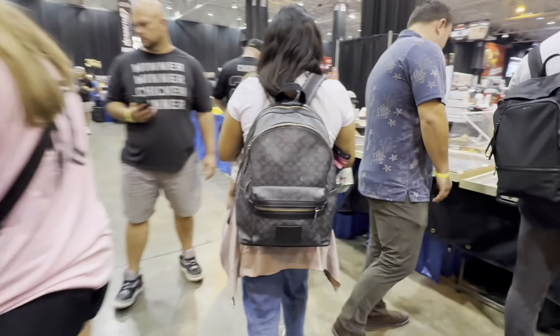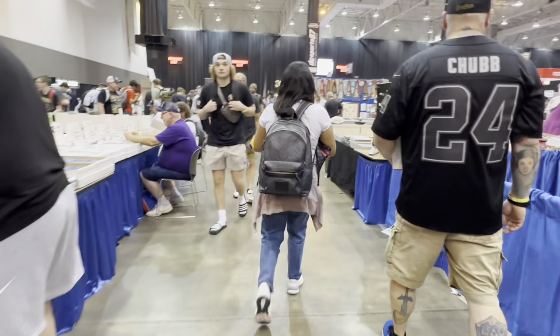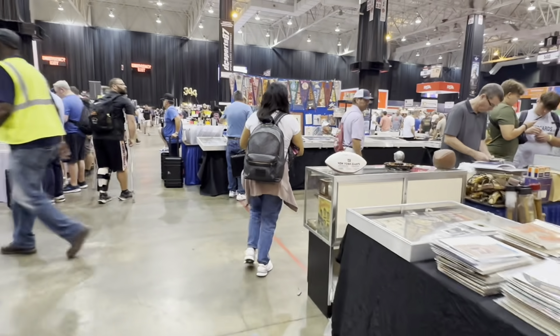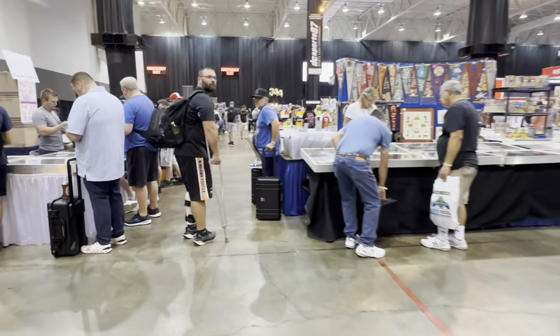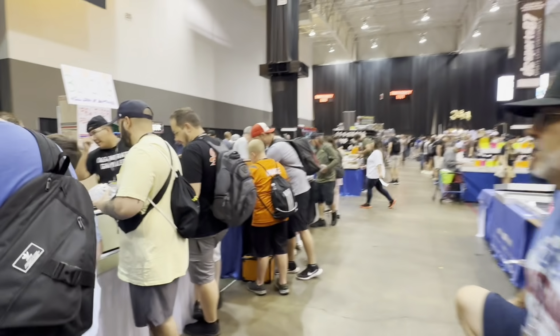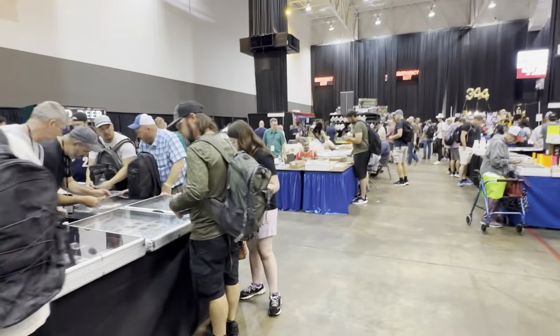It honestly gets to be a little redundant if I was showing you what's inside all the cases. It's just amazing, amazing, amazing stuff. Like all from the dead ball era, like the early 1900s. Lots of stuff from the 50s and 60s and 70s.